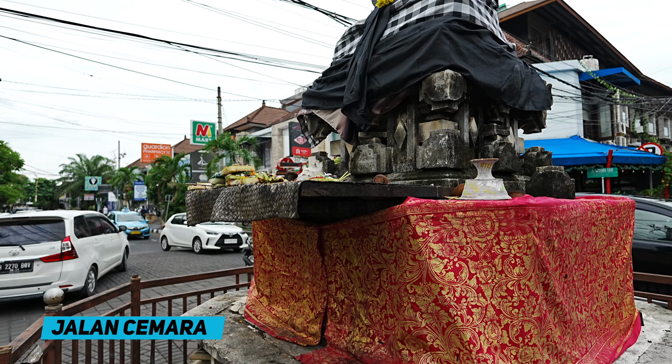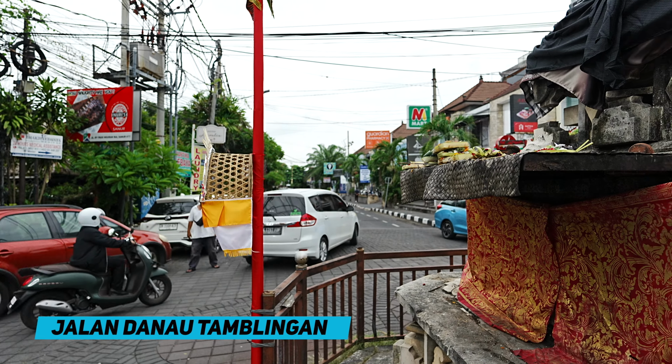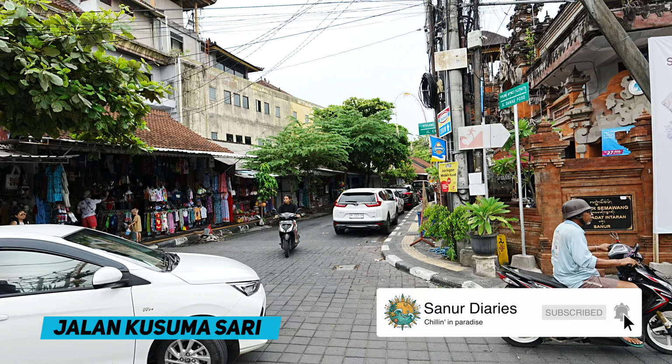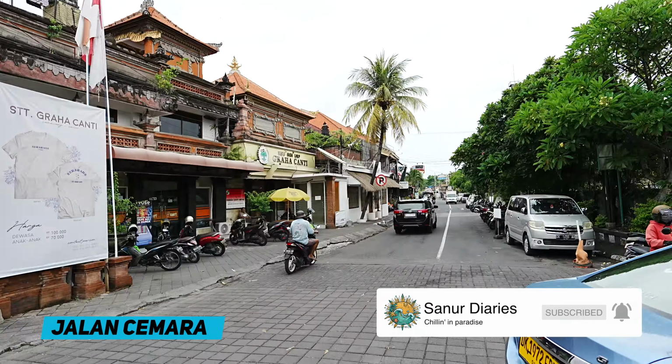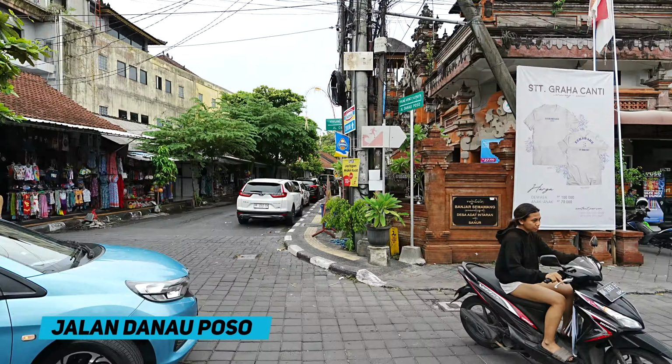We're at the southern end of Sanur today, at the southern roundabout, and today we're going to go for a walk along Jalan Cemara. So these are the roads that you've got from the roundabout. Up there, that's Jalan Danau Tumblingan. That's Jalan Kusumasari. That's Jalan Cemara. And that one's Jalan Danau Poso. And we're going to go down that one over there.